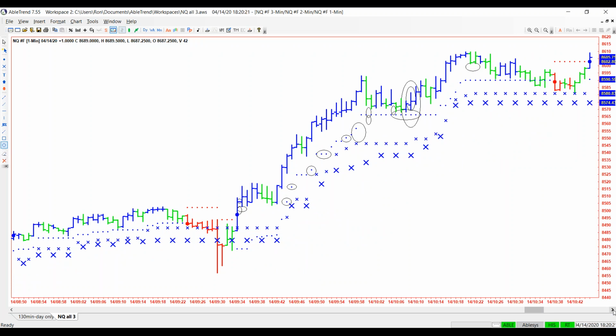Not everybody wants to be a day trader. There's nothing wrong with that either. Some people like to do swing or longer term. Perfectly fine. I'm just saying if you're a day trader and you have Able Trend, does it get a whole lot better than this? I don't know. Use your indicators that you normally use and check and see.